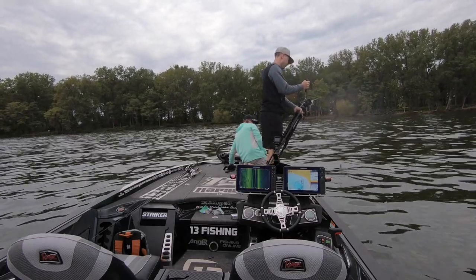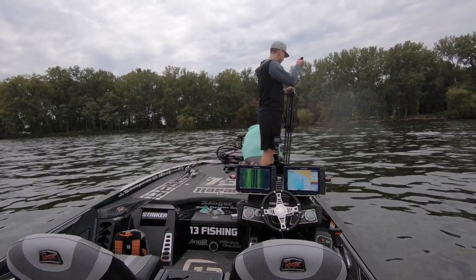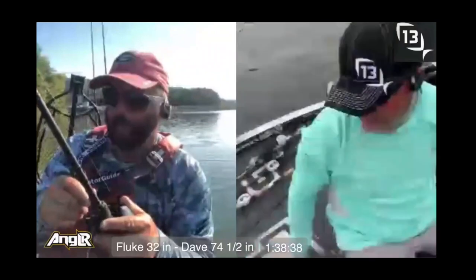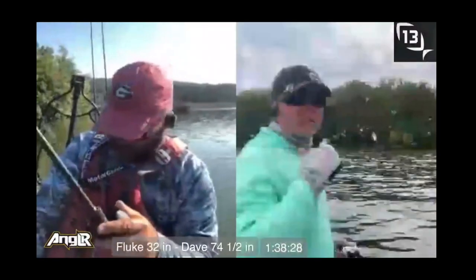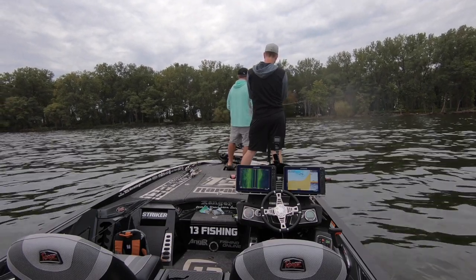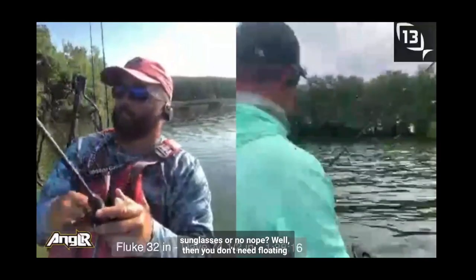That is nice. But you know why I wanted him to make these? It's for my kayak fishing. Dude, I've lost 3 pairs of sunglasses since I started kayaking. I've only been doing it for like 2 years. Have you lost a lot of sunglasses or no? Nope. Well, then you don't need floating sunglasses.